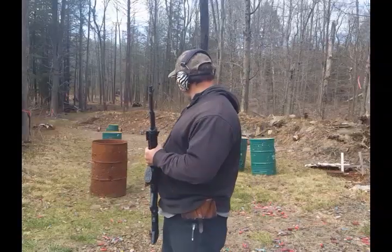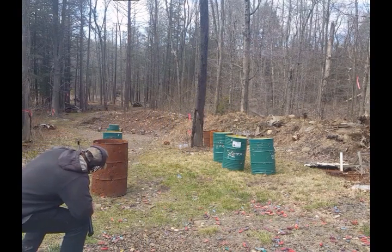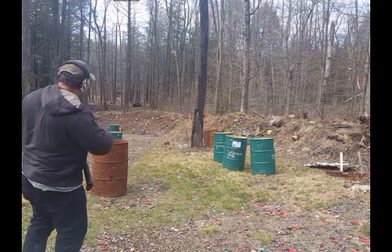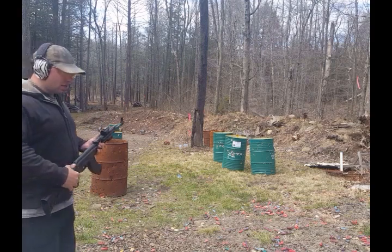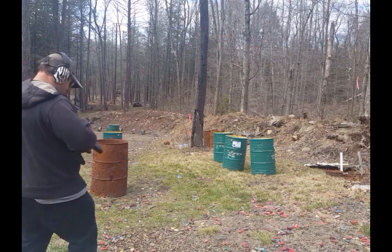I'm going to be aiming right across the top. From my position here, I can actually see right across the top to that fourth barrel all the way back. So we're going to see if there's any drop, and how much it drops.